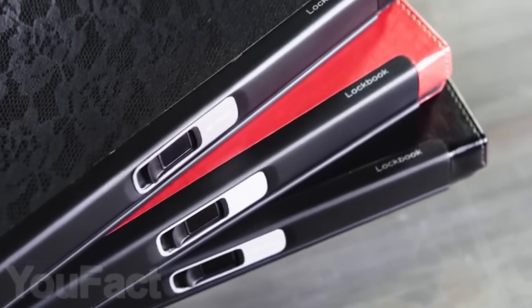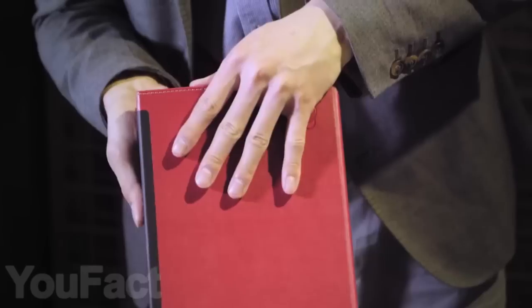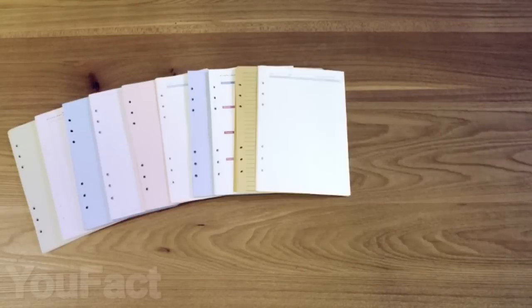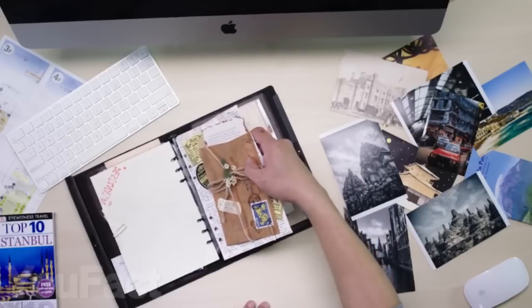To keep your sensitive information and documents safe and private, we found a lockbook with fingerprint sensor technology. Yes, no one but you can open it. And moreover, this notepad can be assembled to your taste by selecting the cover, pages, and various additional details, such as a ruler or files for documents. Lockbook is more than just a notebook. It is a planner, sketchbook, document holder, journal, and organizer in one.